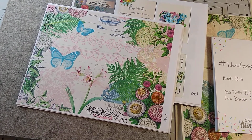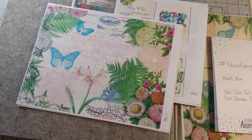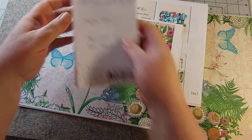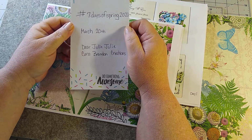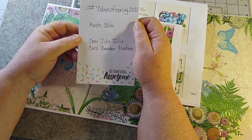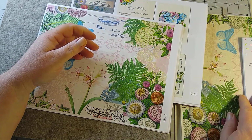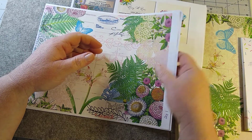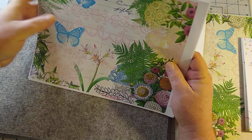And today I'm going to show you the 7 Days of Spring Kits by Dear Julie and Cara Brandon Creations that we are going to start on March the 20th. And we're going to use the hashtag 7 Days of Spring 2021. It's going to start on March the 20th. You can get these kits in Cara Brandon's Etsy shop and Dear Julie's Etsy shop for 50% off until the 19th.